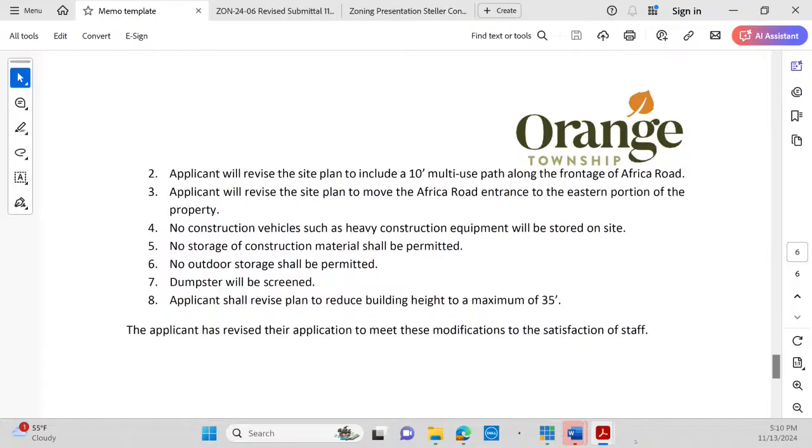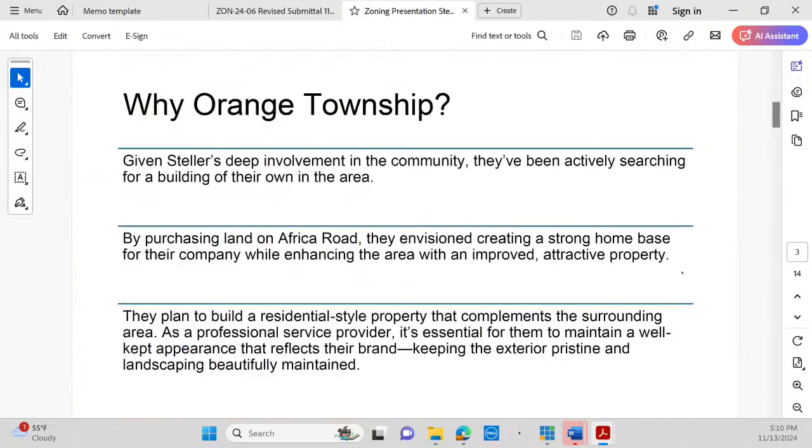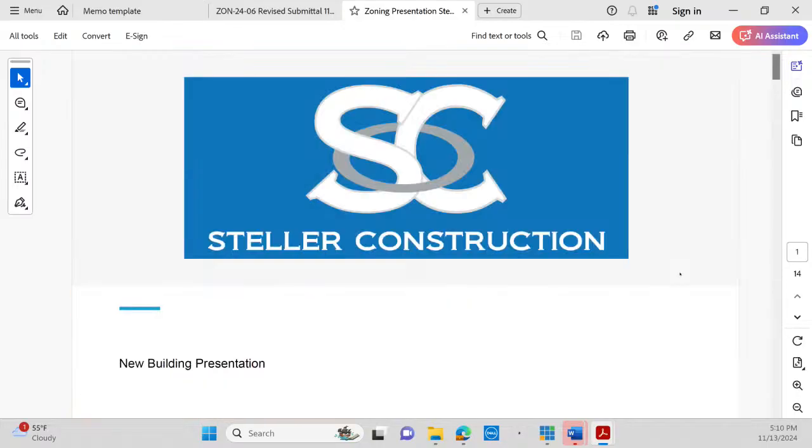Okay, will the applicant come up and please give a presentation. Thank you. Is this on? Yeah. Thank you. My name is Nathan Painter, attorney on behalf of the applicant Stellar Construction. My address is 5029 Cemetery Road, Hilliard, Ohio. I have with me tonight, if the trustees have any questions, Gary Dunn, who is the designer of this layout, and Brian Lips, who is one of the owners of Stellar Construction.